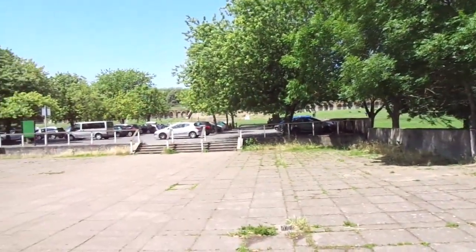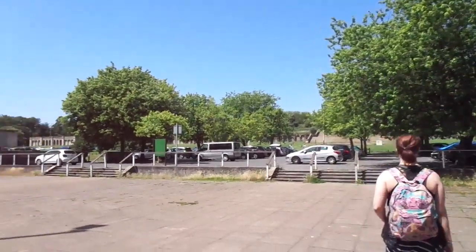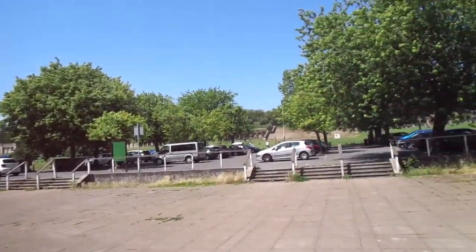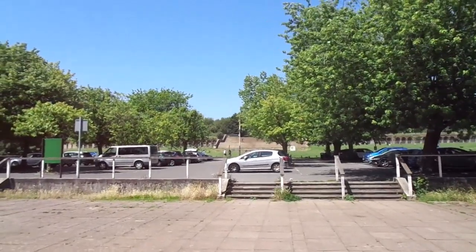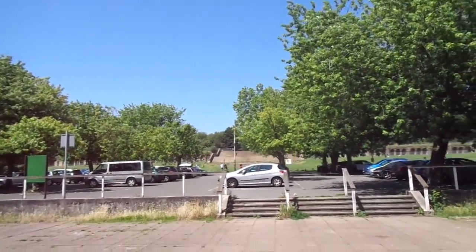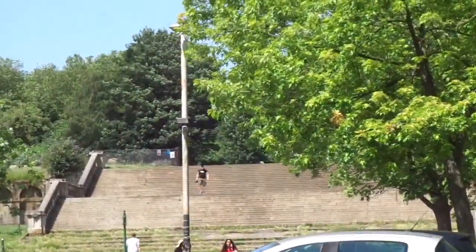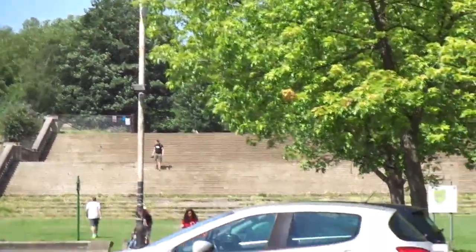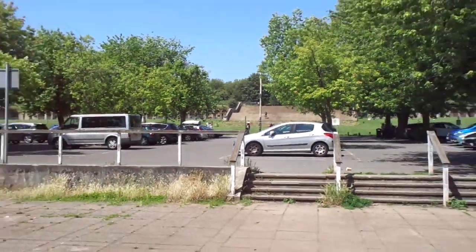So we're back here now. This will be the main path leading from the actual Crystal Palace. There's steps here, which are really big, really wide, look. So we're going to go up the top here and have some lunch.